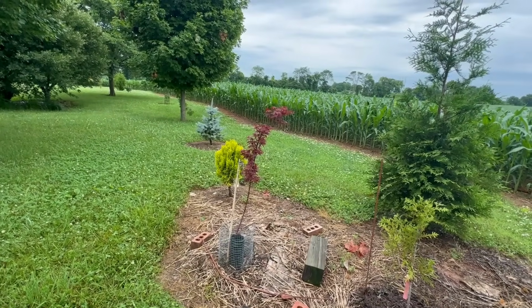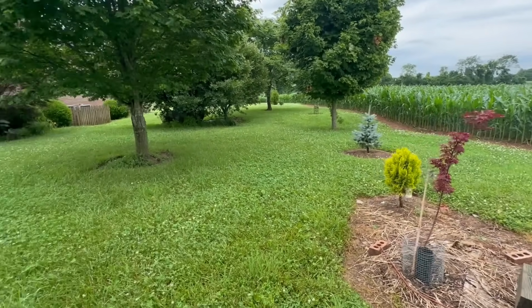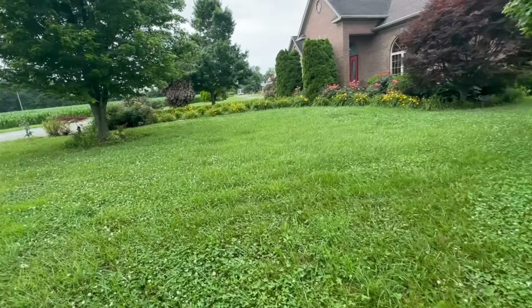Sorry that the camera's shaking. I am literally getting swarmed with mosquitoes, so I'm going to move out of this area real quick.